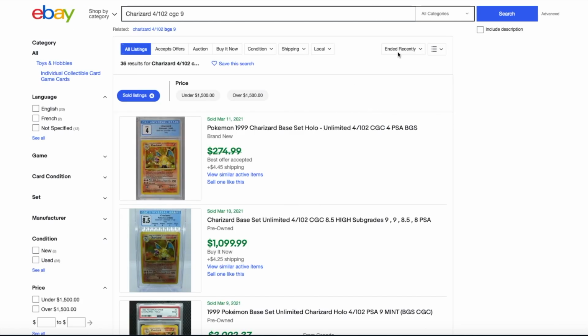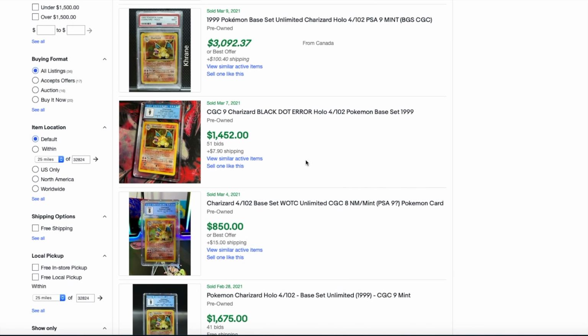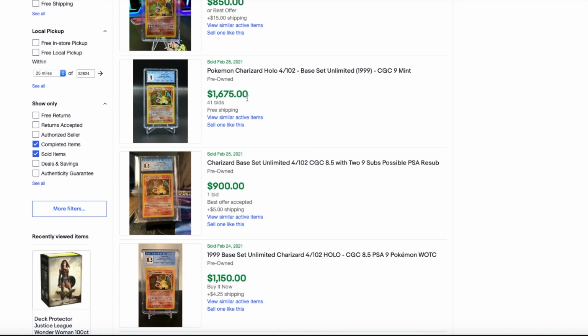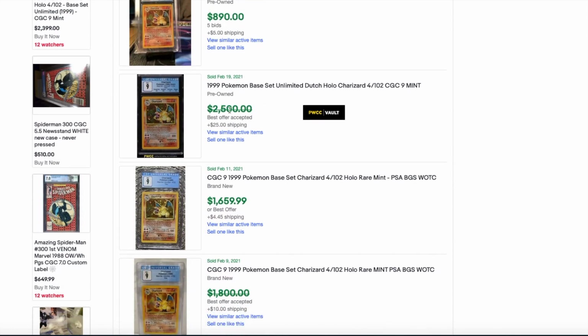So for that, of course, time ended soonest and all formats. And let's see. So here's one that sold for $1,452. That's okay. That's way less than the asking prices that are there right now for the buy it now. So that's interesting. $1,400 there. And then here's one from late February, $1,675. So it looks like there's a little bit of difference there, but not too much.